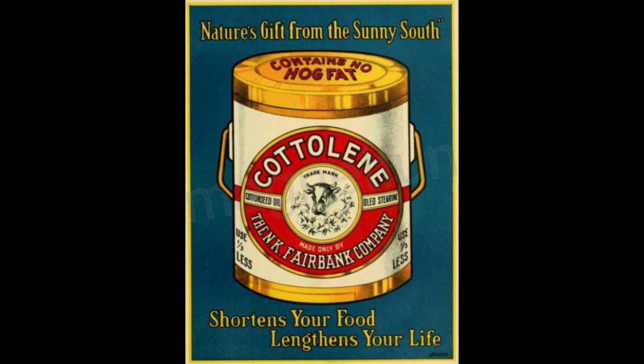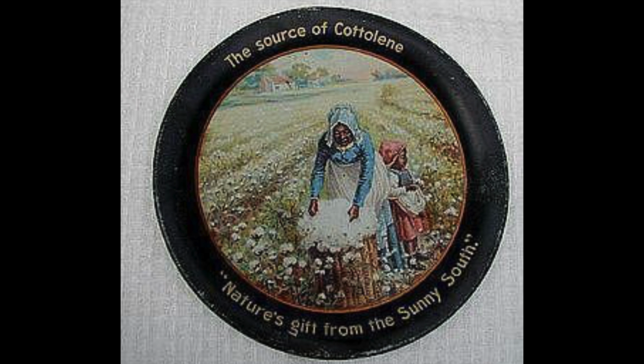You can see from the top that it's nature's gift from the sunny South. This one's a little bit exceptional, actually, in that it's an image of the product. This one would be more typical insofar as their advertisements were often landscape paintings with black labor front and center. And this was part of a national campaign, so clearly they thought such images would resonate not only in the South, but around the country. Black labor is first and foremost in the image, but it's invisible in the caption.